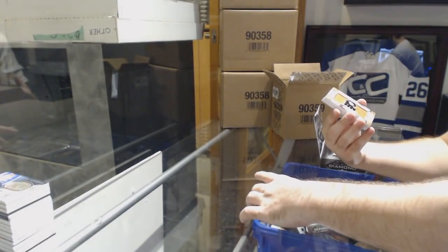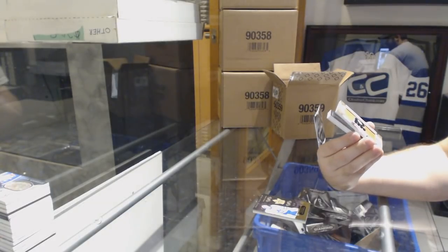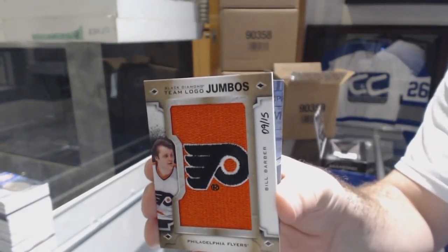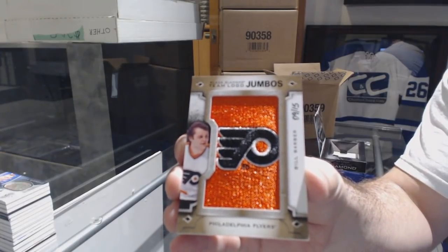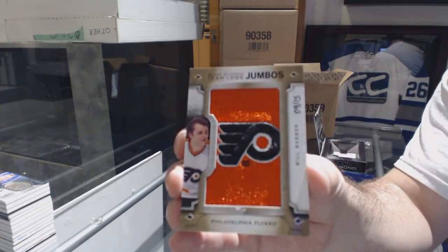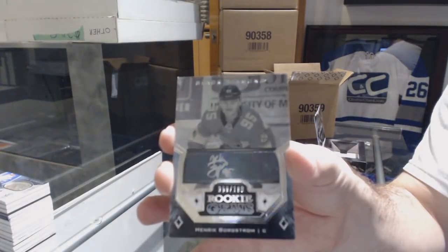For the Flyers, number 9 of 15, team logo jumbos, Bill Barber. 9 of 15, Bill Barber. Actually, that's cool with the Flyers logo. That's an awesome card. For the Florida Panthers, the 199, Henrik Borgstrom, Rookie Gems Auto.